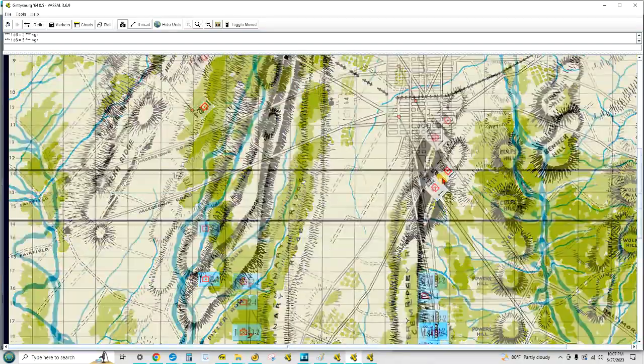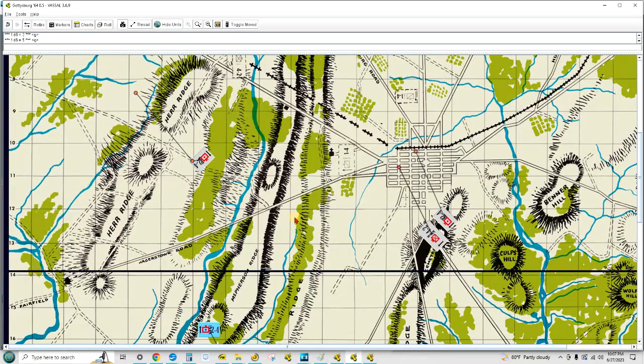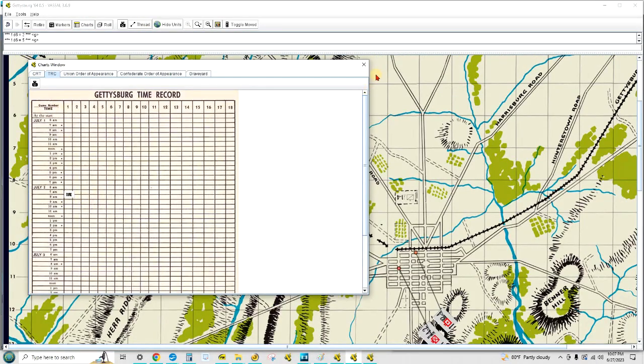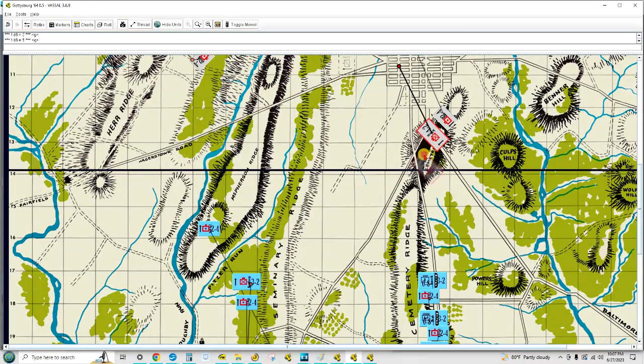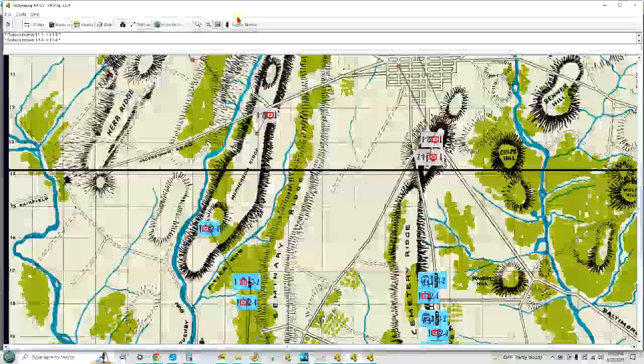Okay. Confederacy gets to go. Is there anybody coming in? Nope, not till 9 o'clock. And we're just going to stay put here. And we'll go 1, 2. We'll stay up here on McPherson Ridge. I guess he'll stay here.